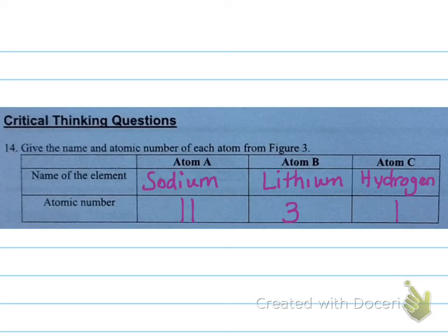And we know that because sodium's atomic number is 11, lithium's atomic number is 3, and hydrogen's atomic number is 1.